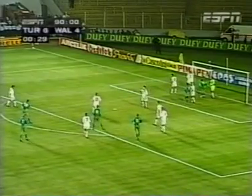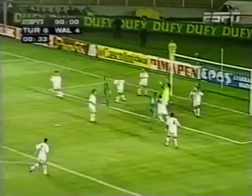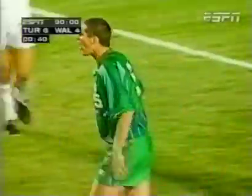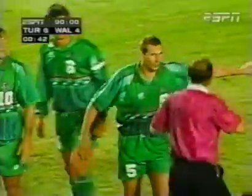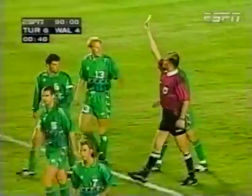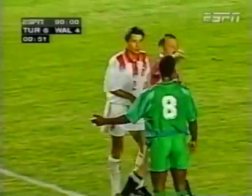Ryan Giggs is in position to take this for Wales. They trail by 2 goals. The outswinger, Melville was the intended target. And the free kick goes against the Welsh anyway. Melville far from happy. Let's see if the referee produces a late card. He does. Holding it right into the face of Robert Edwards.